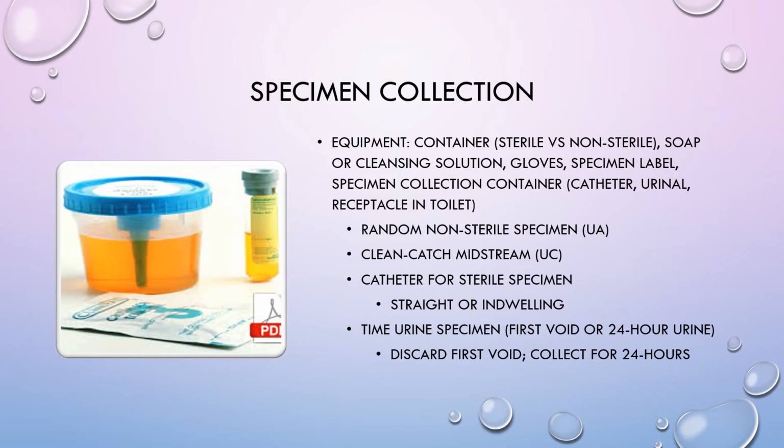And then that last one is a timed urine specimen. This is a large jug, and you send the patient to the bathroom right now. The patient's going to void in the hat, and then we discard that one. That one has been sitting in the bladder for 2 to 4 hours, right? We don't want that one, and we want to start the timer then.